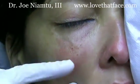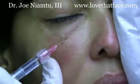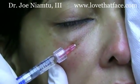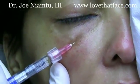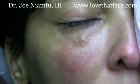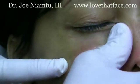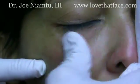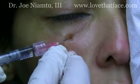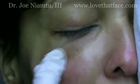If I pull the cheek down, you can see the volume that we have here in this kind of teardrop. And now what I'm going to do here is get a little bit more superficial, and we want to fill with accuracy this little groove right there. And there's a vein there which we want to avoid. So we're going to put some Vaseline on there. And the massage is very important. And last little bit right here. You're better to underfill it than to overfill it.